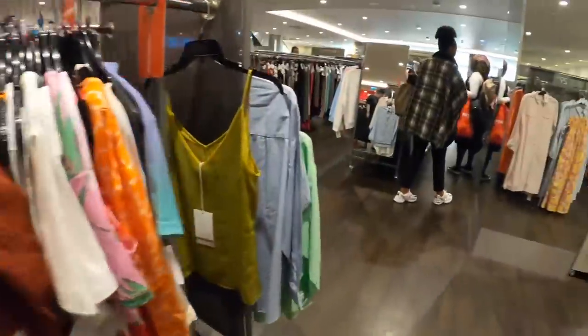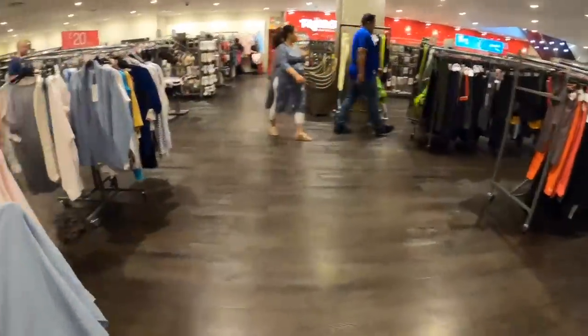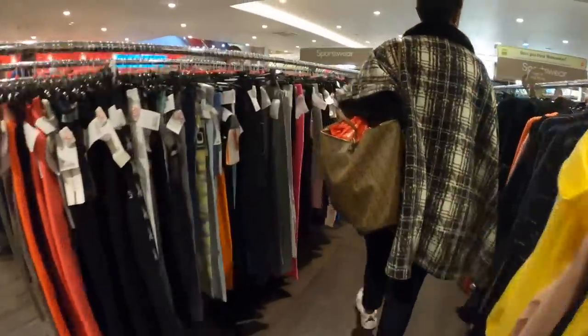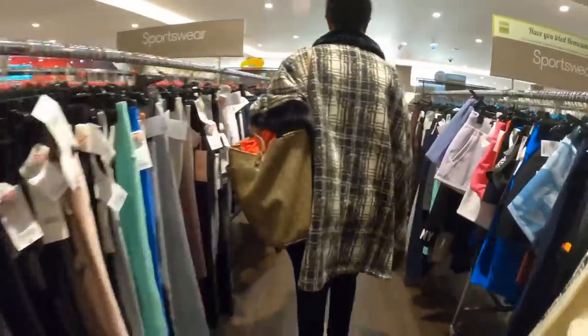It's also a lot easier to sell something with newer tags, I believe. That's a big statement, but I think as a reseller, if it's cheap enough, it is, because people feel like they're getting a new item.